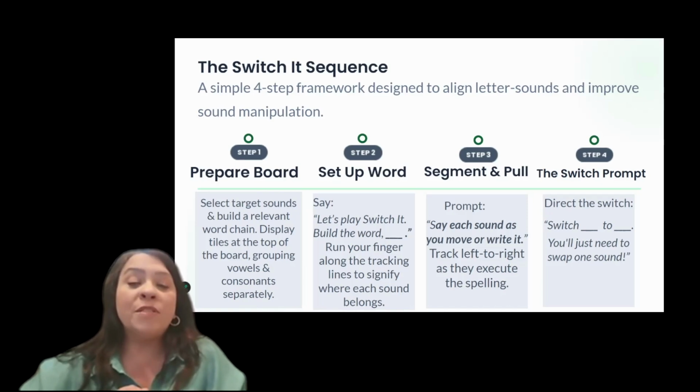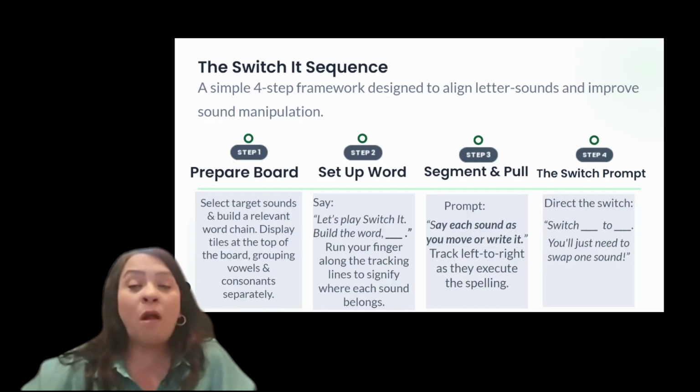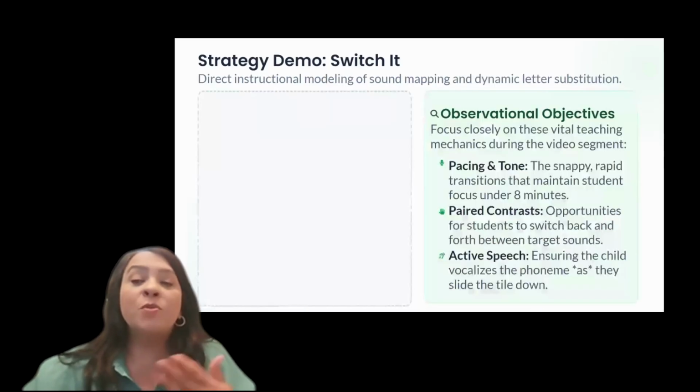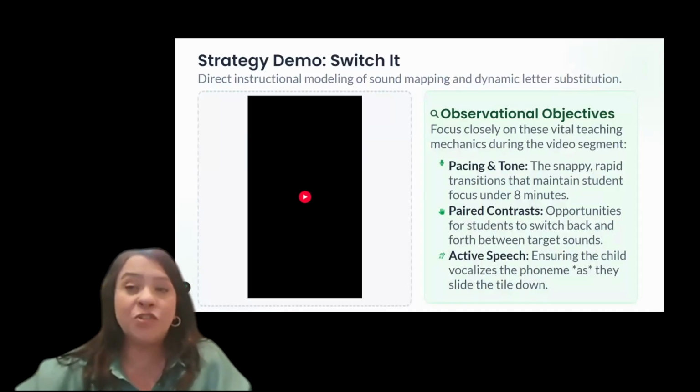So we'll say, build the word map, say each sound as you pull it down or as you write it, switch map to mop. And those short prompts reduce the cognitive load for students. And because that routine is predictable, students can really focus on the cognitive work. So I'm going to show a quick demonstration video, about 4 minutes, and just pay attention to those paired contrasts. Notice how much learning happens with very little teacher talk.